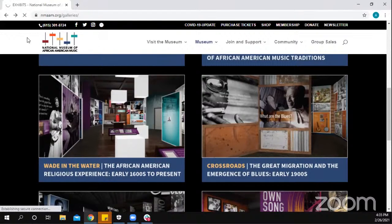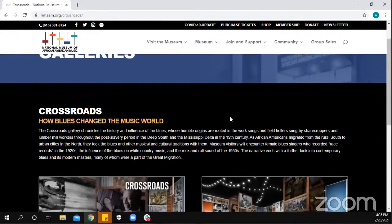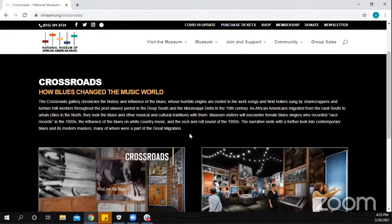And this is when, after emancipation and after Reconstruction, a lot of people came up north. Chicago, New York, Cleveland, all across the U.S., yeah, everywhere. Pennsylvania, everywhere. Okay, so we have Crossroads, and it starts off with how blues changed the music world.